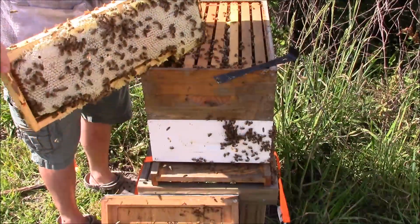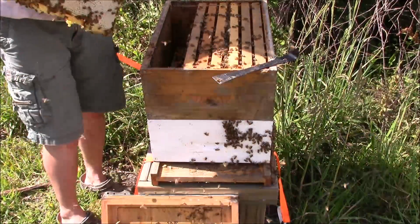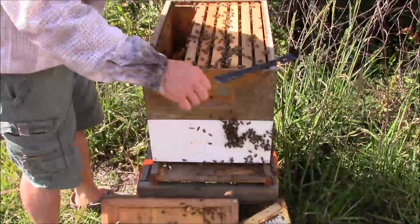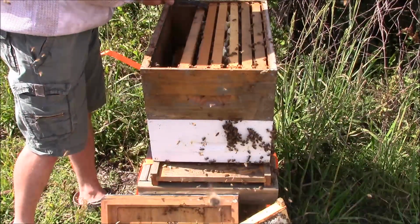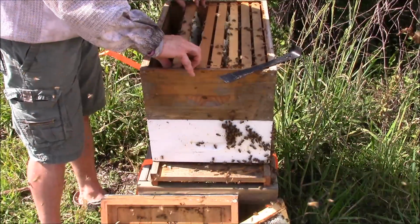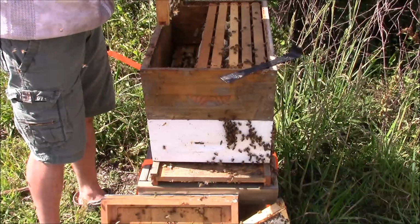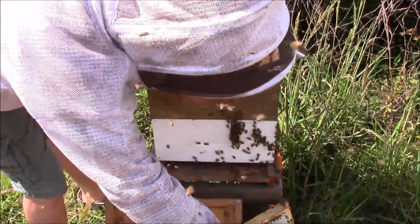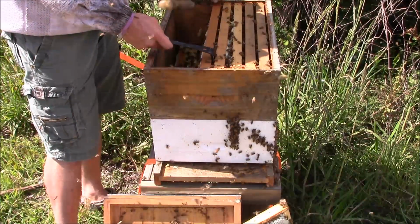Nothing but honey, both sides. Now what I'm looking for is to see if they've got more than just honey in here. We can't make queen cells on just honey, we got to have pollen too. They've got so much burr comb in here. I'm actually having to set the frames out.